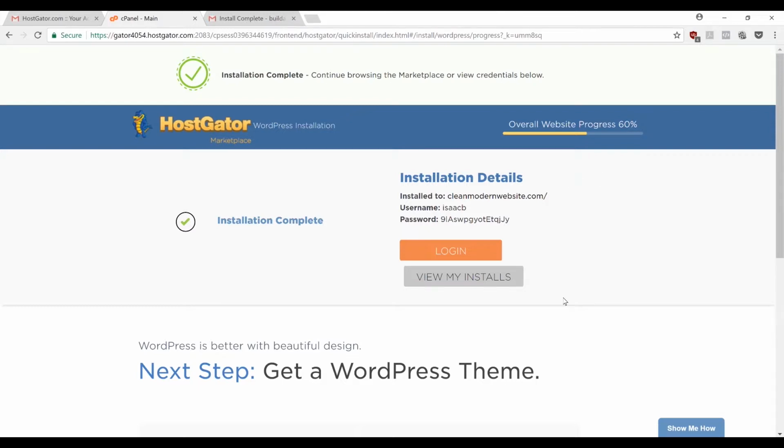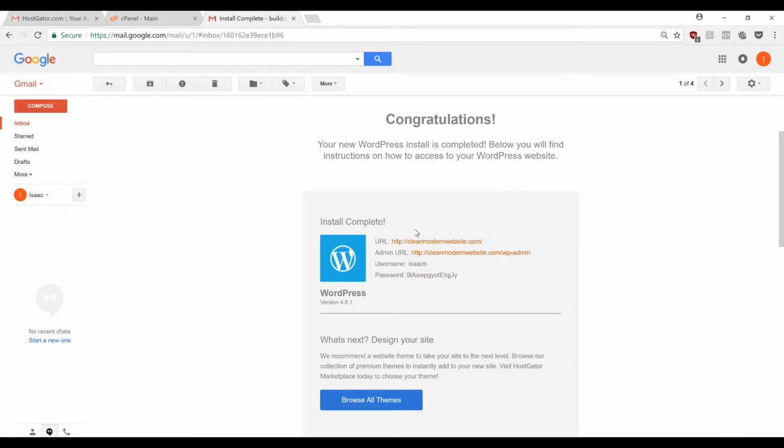Alright, so now that WordPress is installed, what you're going to want to do is go check your emails again, because you're going to have got an email from HostGator about your recent WordPress installation, saying congratulations, your new WordPress installation has been completed. Pretty exciting really, because you've made it a long way.